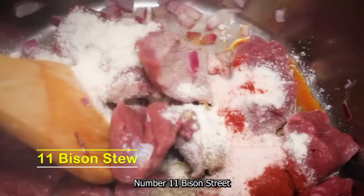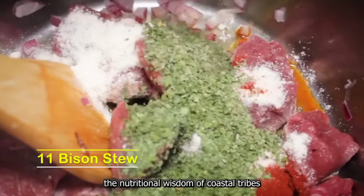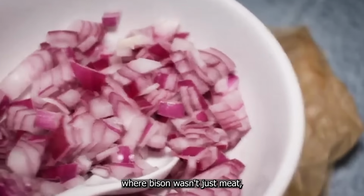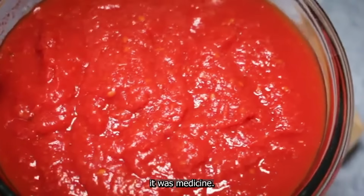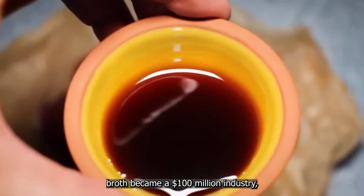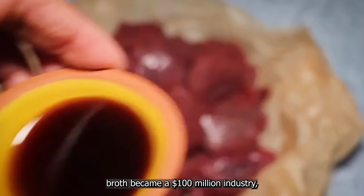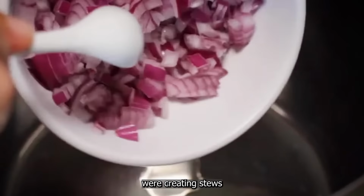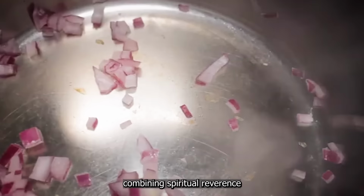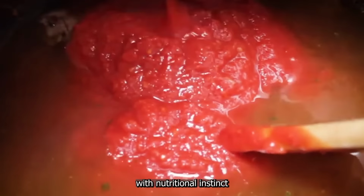Number 11. Bison stew. The nutritional wisdom of coastal tribes had its parallel in the plains, where bison wasn't just meat, it was medicine. Before supplement companies bottled organ extracts and bone broth became a $100 million industry, Plains tribes were creating stews that utilized every nutrient-rich part of the bison, combining spiritual reverence with nutritional instinct in ways modern science is only beginning to understand.